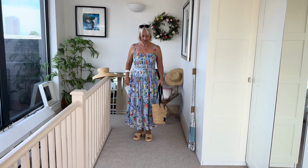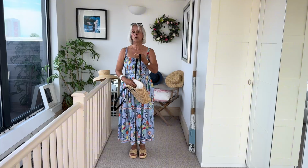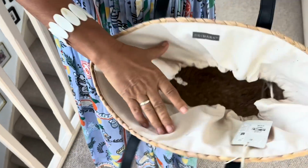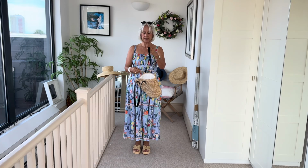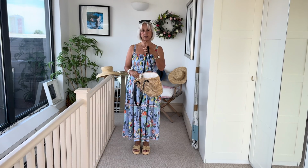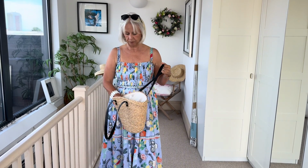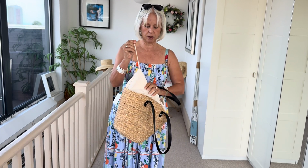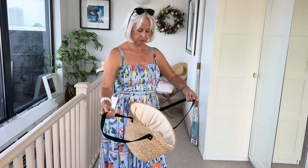So this bag was from Primark. I took a little trip in there, but tripped in and tripped out again quite quickly. It was £16 and it is now £10. But I liked this one because it was a little bit smaller and it's got the thing where you can close it off, which I do like. Makes it feel a little bit safer, kind of thing, with it all open like that.